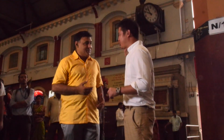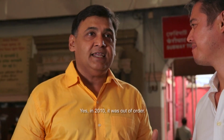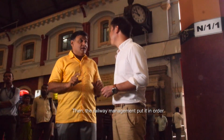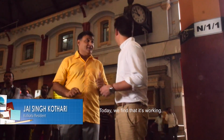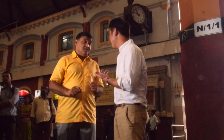Now tell me, I heard a rumour that this clock actually stopped. Is that true? Yeah, in 2010 it was out of order. The railway management put this in order. Okay. And today we find it's running. So we can synchronise our watches, and yes, it is telling the right time now. This is an electronic age, but this is an almost 100 years old clock.